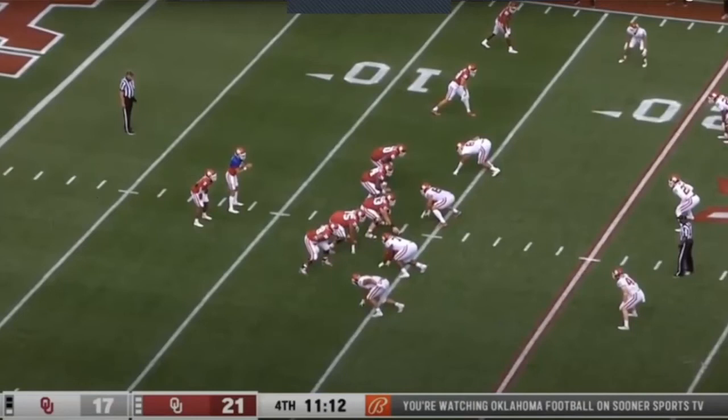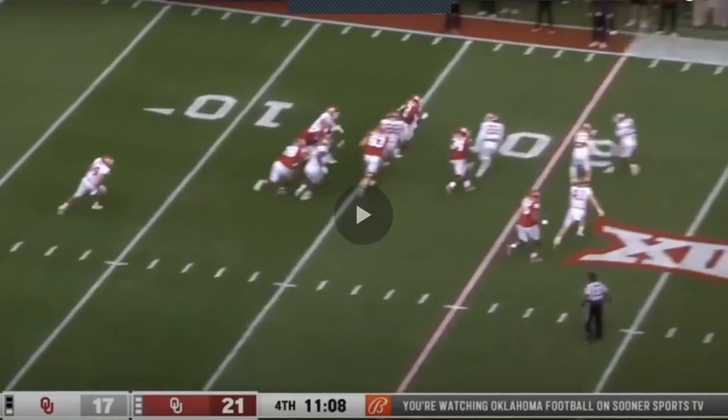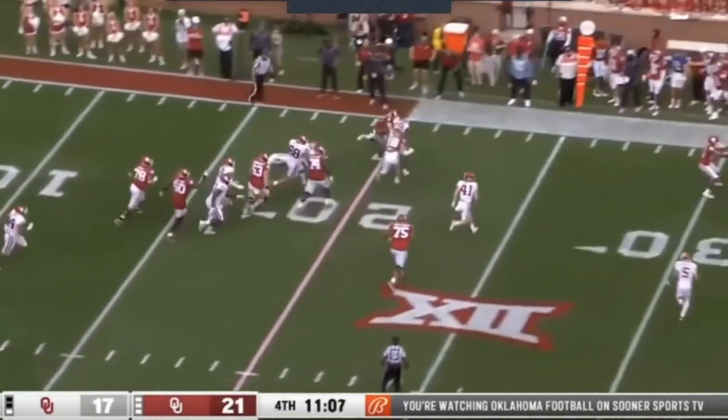This is some really exciting stuff from Javonte Barnes. Watch him right here till he gets through the hole. Watch his explosion right here. See how quickly he gets through that? This is a 6-7 yard gain on 3rd down. That's super impressive.